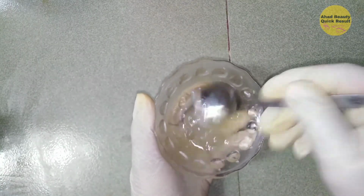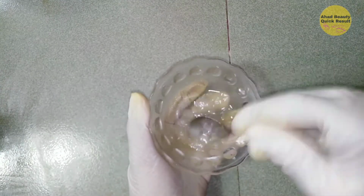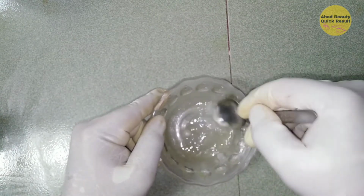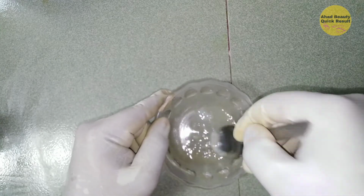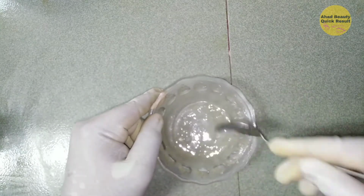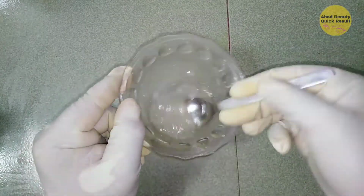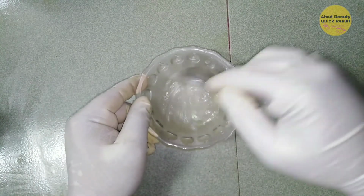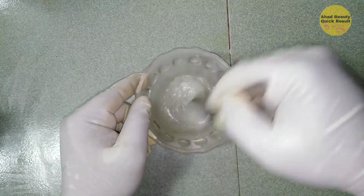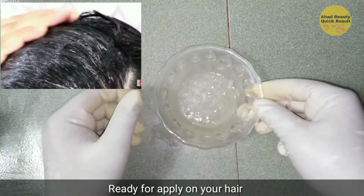We have to mix it well. Mix it well. Ready to apply on your hair.